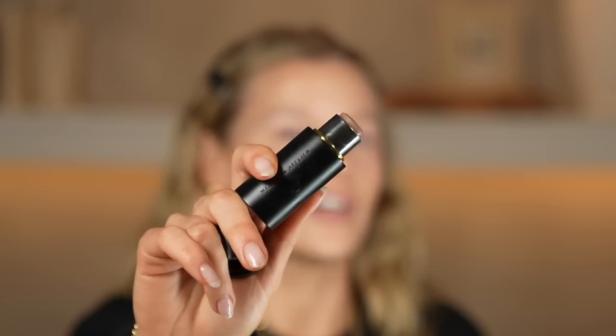This is my favorite contour stick. Someone asked in the comments, contour stick, Westman Atelier in Color Biscuit.